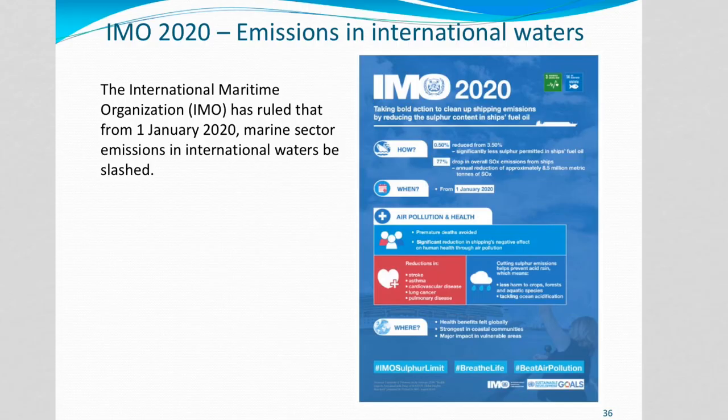Now to finish, we're almost there. I was saying earlier that there is more and more international environmental pressure in terms of regulation. So in 2020, with what's going on, it may be partially delayed. I don't know where we are at, but supposedly January 1st, that was supposed to kick in.